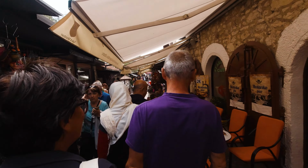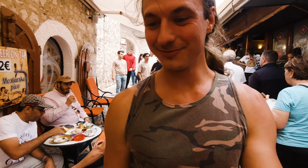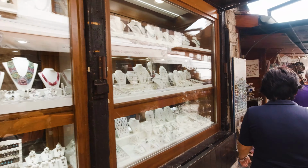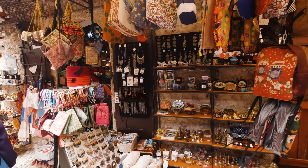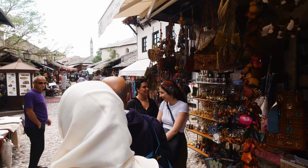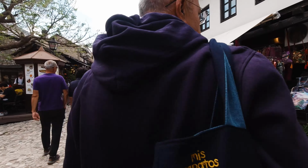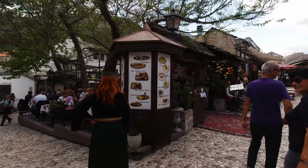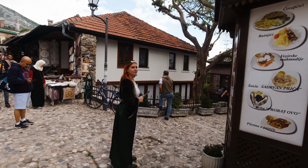The streets are really crowded here, so it's very shoulder to shoulder. We're just squeezing by. Lots of little shops, cafes. Oh, cool costume. Very traditional.